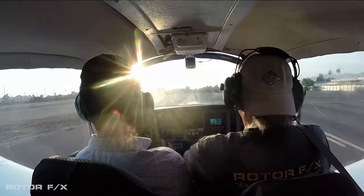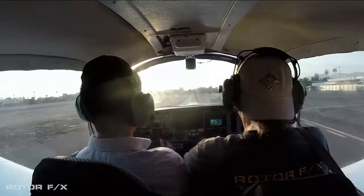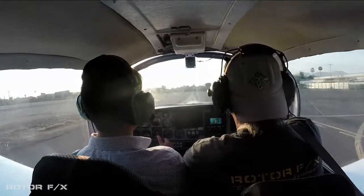Now a little bit right foot. There you go. You see this area? This is the run-up area. We're going to turn right.